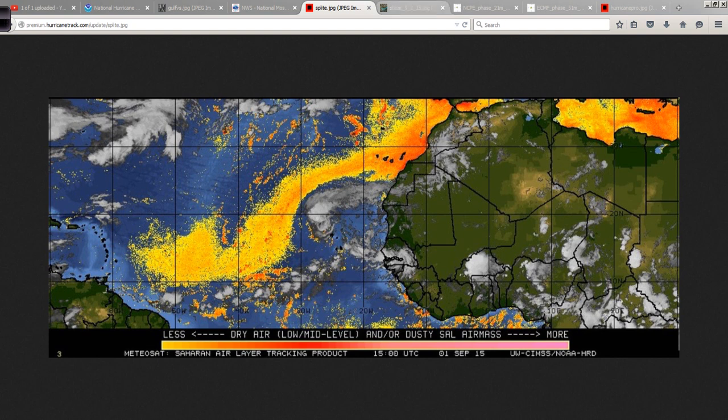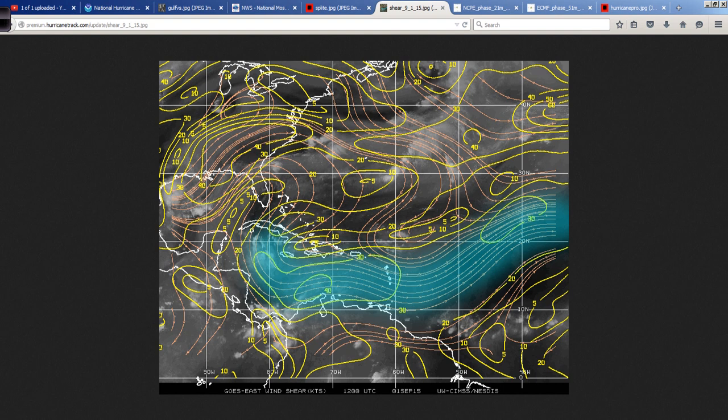What is a factor is the upper level winds, and I mean this is just crazy. Let me show you what's what. This is the Lesser Antilles, Puerto Rico here, Hispaniola, Cuba, and then here's Florida. And this blue area that I have drawn in shows very strong upper level winds coming across the deep tropics now. And all of this region is in this sort of cyclonic flow, which is not conducive for development.